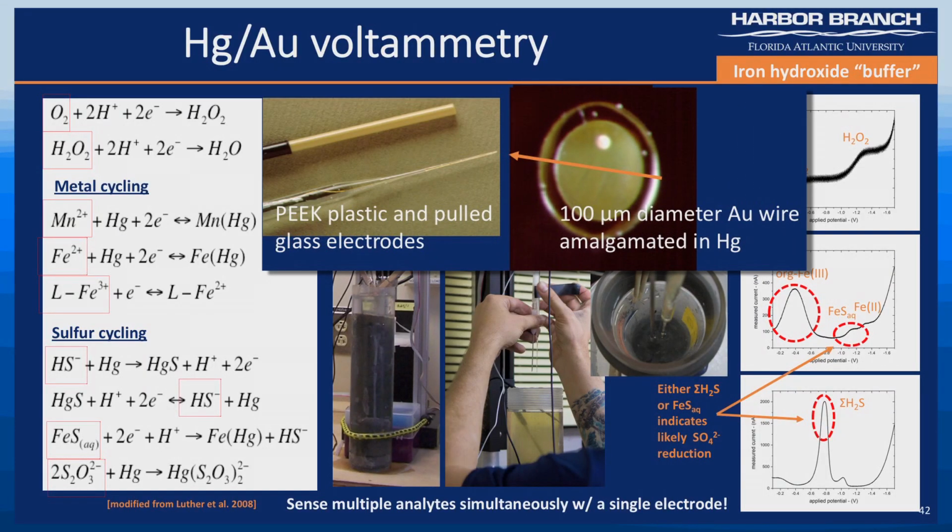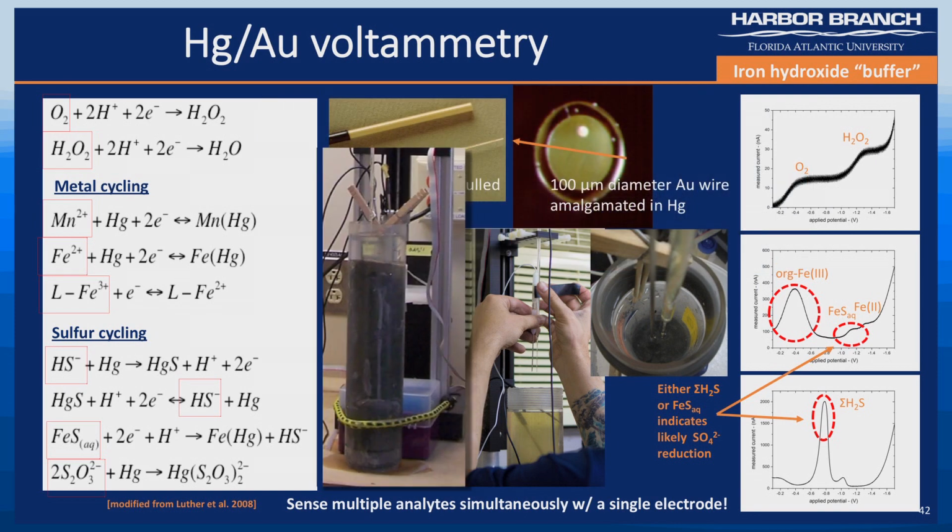We use these glass electrodes. We pull the glass, and they're less than a millimeter in diameter here at the tip. If you zoom in, there's a 100 micron diameter, that's 0.1 of a millimeter, gold wire that we amalgamate in mercury, elemental mercury. And then we can actually take this electrode and penetrate the sediment.